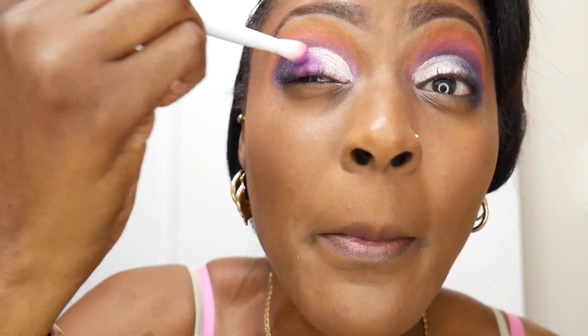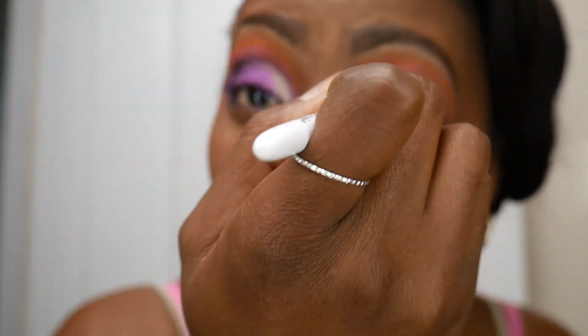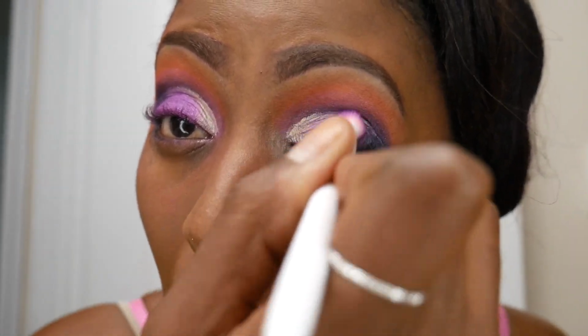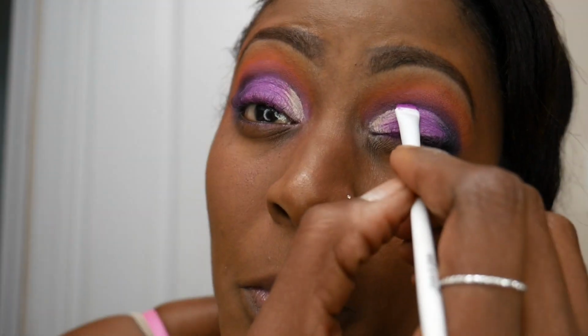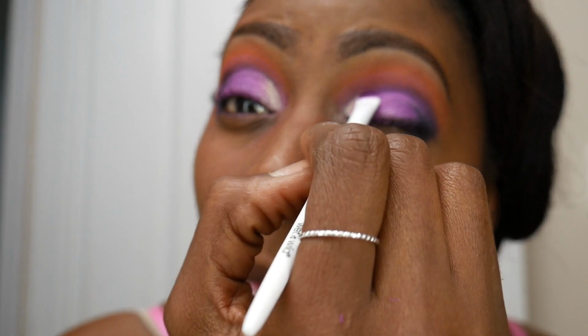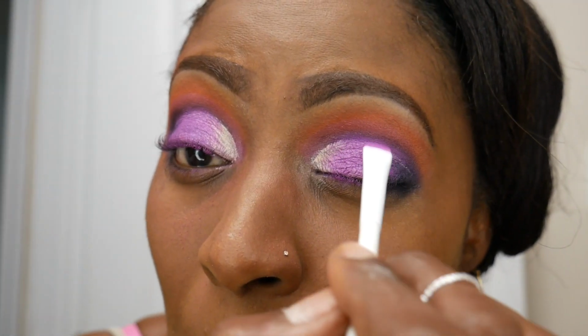Alright, so I'm going to come in now with the color Single from the James Charles palette. This is close to a lavender, which is my favorite color. And now I'm using a flatter edged brush, trying to get it into that crease. I'm working that crease. Yes, that's my story and I'm sticking to it.